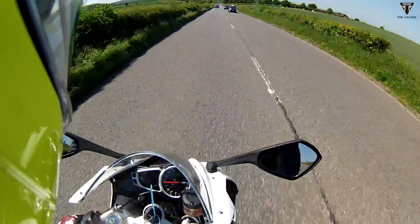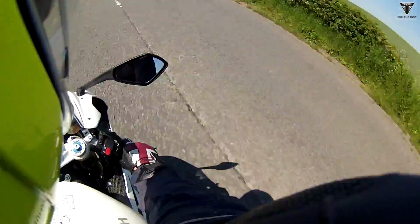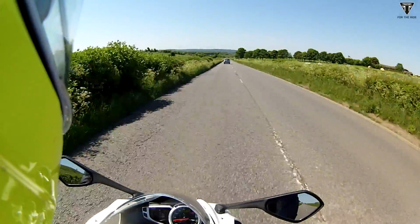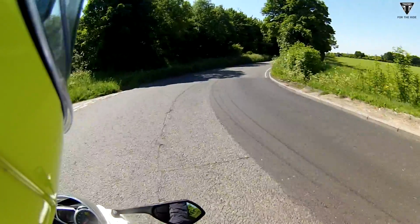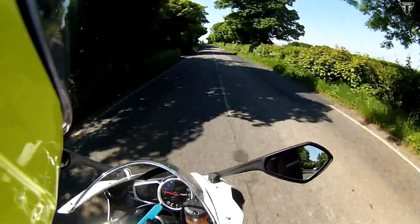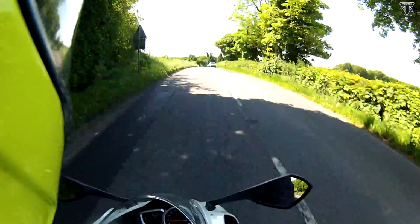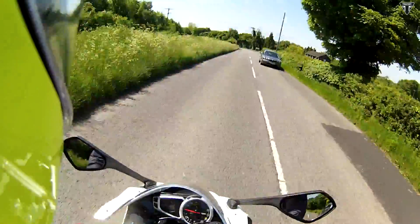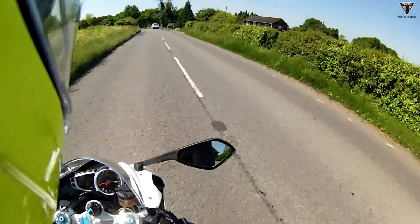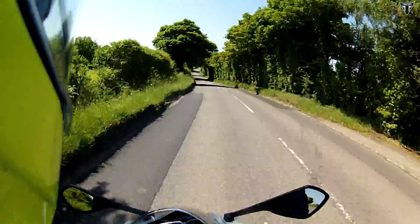Oh, that is special. That is very good fun. I can see why people want them. It's got a nice little burble on the overrun, nothing too pronounced. Has it got a steering damper, I wonder? Oh yes, I can see it down there, it's got a steering damper. That'll help on the bumpy bumps.